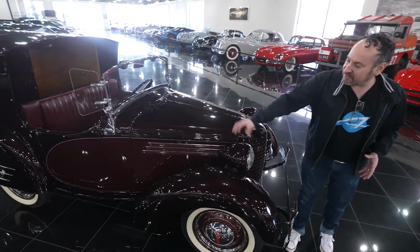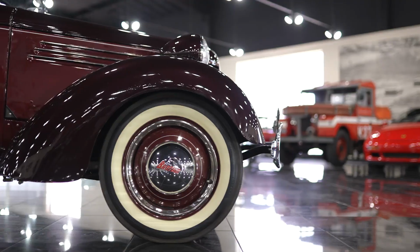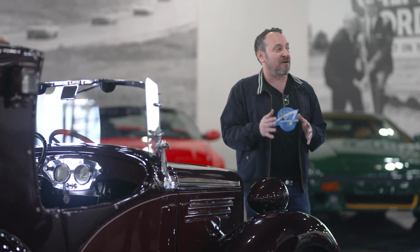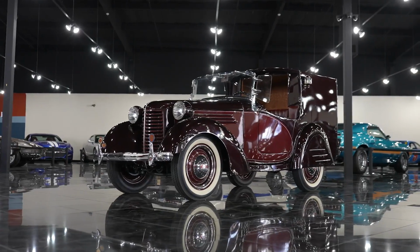Instead, you have these big flowing fenders and a lovely hood and the three stripy lines that you see on lots of Art Deco stuff. And it's really a charming, beautiful little car. And it was unique in the American market because it was a very little car. It was in some ways arguably America's first true compact or microcar.